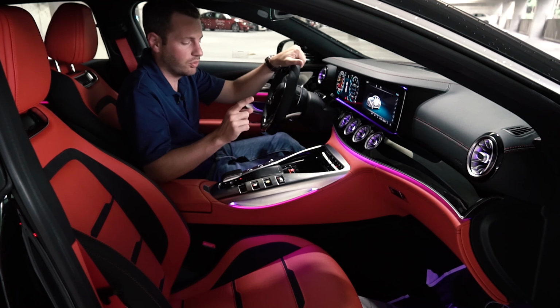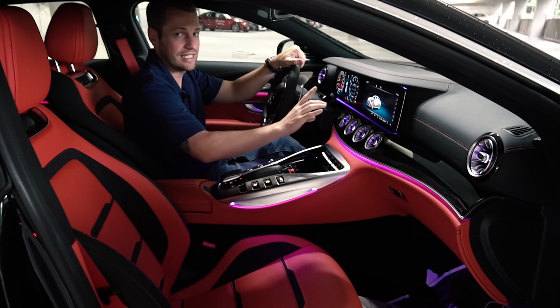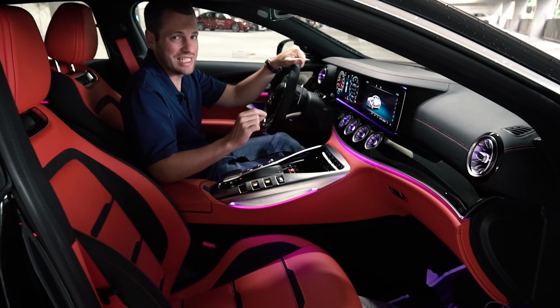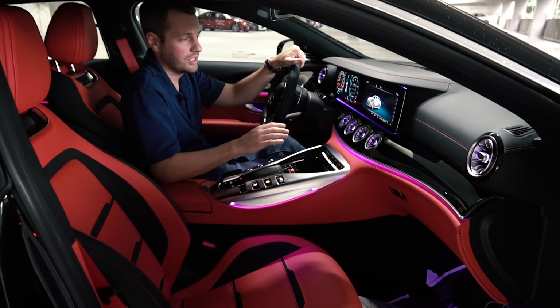Something that's really nice to point out is that you do have the trackpad here, but this screen isn't touch like it is in the GLE and some of the newer Mercedes. What's really cool about the new GT63 is the fact that you do have the trackpad, but you also have these shortcut buttons here, because this screen, even though it's nice and wide and massive, it is not touch. So you have your navigation, your radio, your media, and your telephone or your Bluetooth, and then you have all of the other controls for the car.